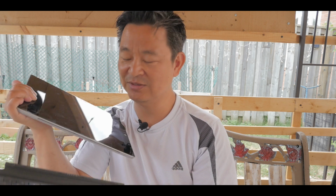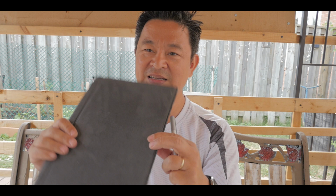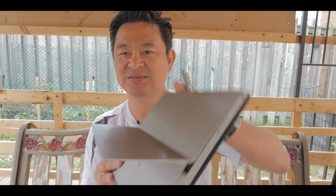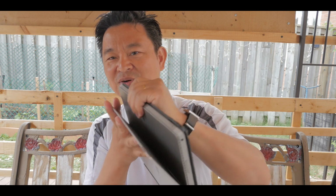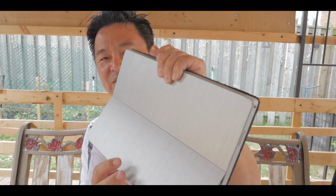The fact that with this tablet you can remove the keyboard and snap it in so quickly is just great. It's very portable, very thin, relatively light, and I love the kickstand here as well. It allows you to go all the way close to the end, or you can go middle way, like a desktop pretty much.